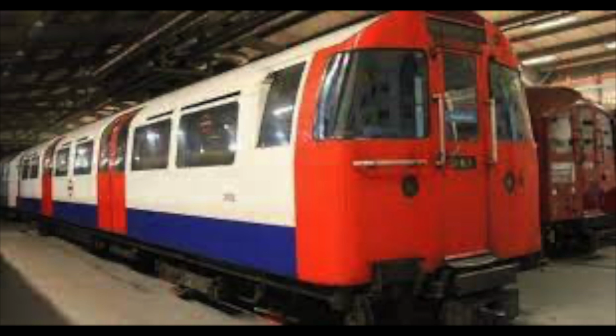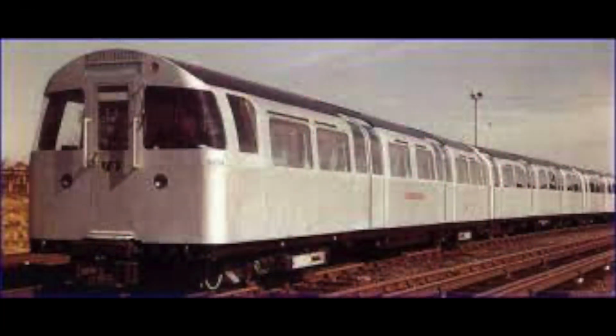Instead of being at the side of the cab, like most trains, the cab door was situated at the front. This was a great safety feature, as it was impossible for the driver to leave the cab while the controls were set to automatic, preventing runaways.